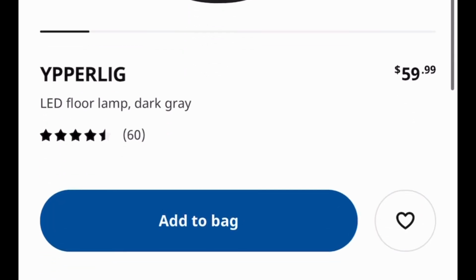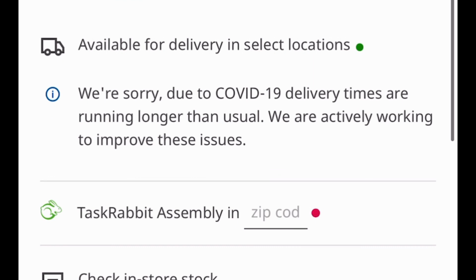See it? $59.99. Plus, you know you got to pay shipping. Walmart, no shipping. So, guys, I had to pass on this information to you. So this is Viology. And guess what, guys?